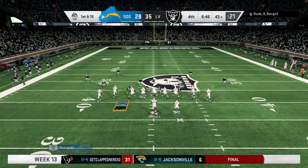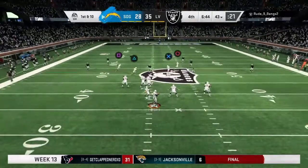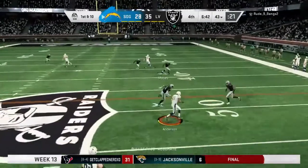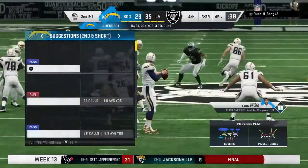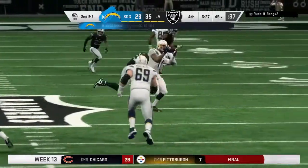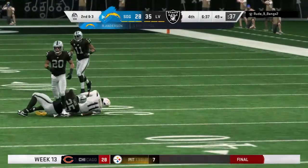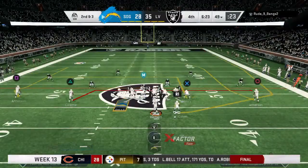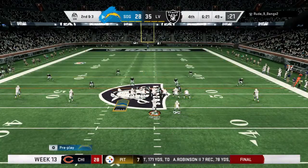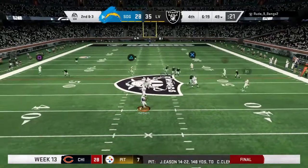Here's 1st and 10. Off play action, Herbert. Open man is Robbie Anderson. And he'll be brought down just shy of midfield at the 49-yard line. 7 yards, the pickup on the pitch and catch. Able to get 7 on that first down pass play. 2nd and 3.